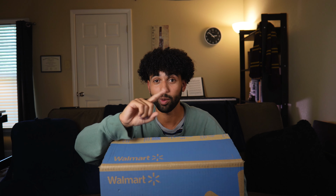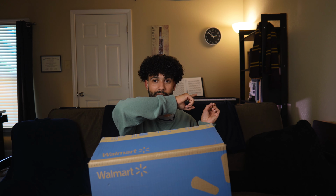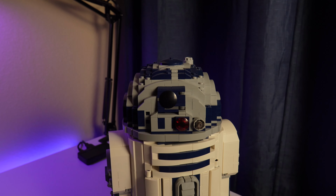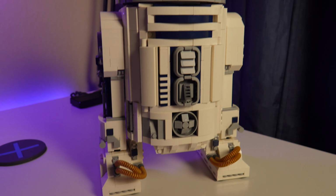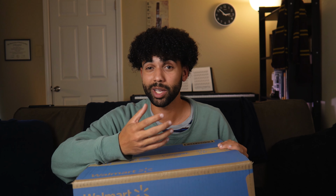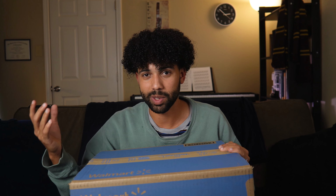Oh wait, I almost forgot one of my favorite Lego sets. It's actually right back there. It's this 50th anniversary R2-D2, which is super sick. It comes with a little plaque, super fun Lego set. But like I said before, almost all my Legos are Star Wars, and if you're not a Star Wars fan or a Lego fan, this might not be interesting to you.